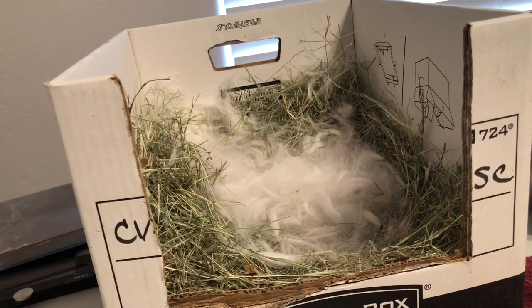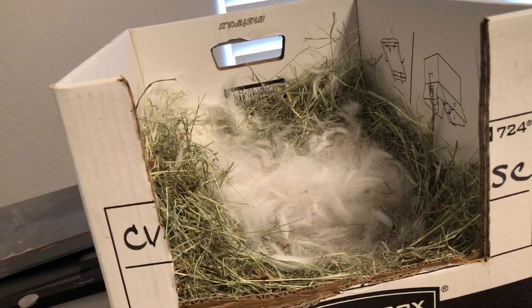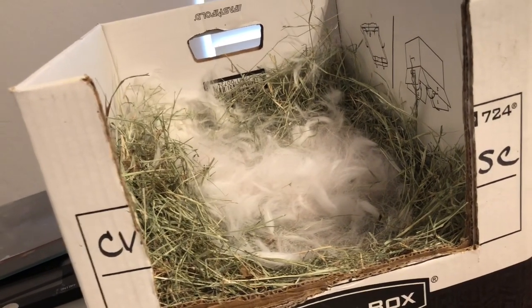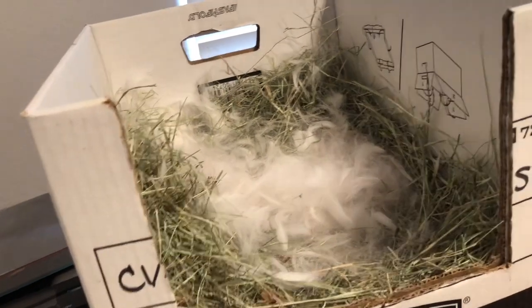So as you can see, Mom made a pretty good nest. And I'm gonna take the kits out and just make sure everybody is healthy. I did go ahead and remove the nesting box so that way I can check on everyone.